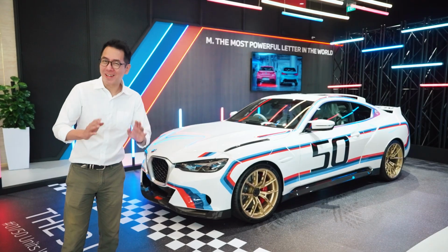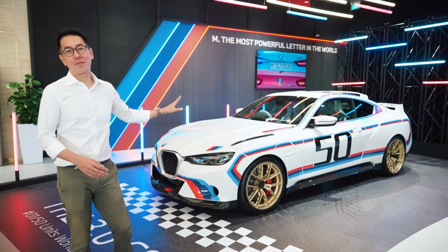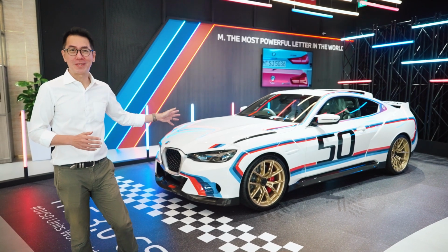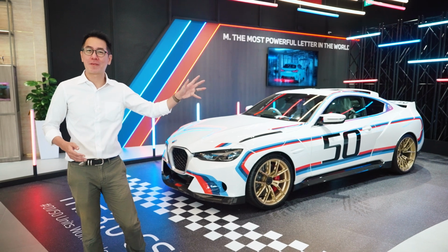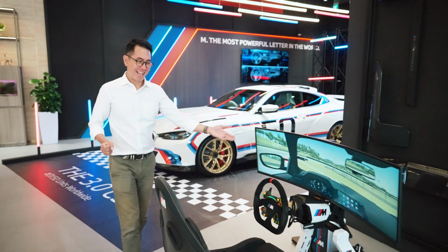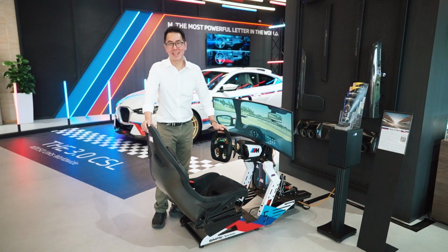Would you do it? Well, even if you would, even if you had the money, you are way too late because all 50 of them have all been snapped up. In fact, the collector who bought this car actually did it in 2022. He flew straight to Munich to order it from the factory, and his car has only just arrived in Singapore. But there's always the next best thing, which is to have a go in the simulator, and this is probably the closest I will ever get to driving that car.